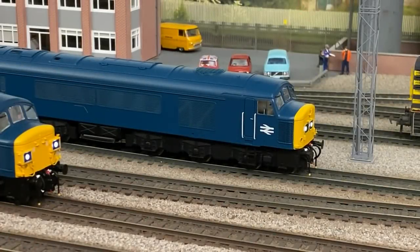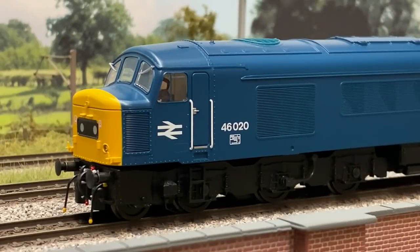I've picked up two Peaks this month, a Class 45, which is in the centre of your shot now, and a Class 46. The Class 45 I picked up second hand, which was DCC fitted with a Lenz decoder, and I got it for well under £100, which is far from mountains of cash for what I actually got. It was practically in unused condition. I've also added a Class 46, which is a brand new release from Bachmann.